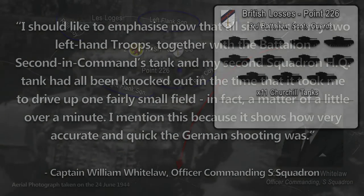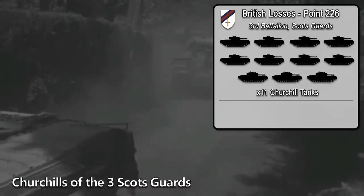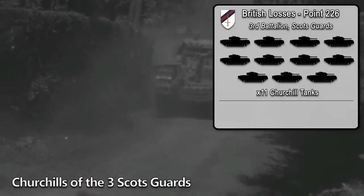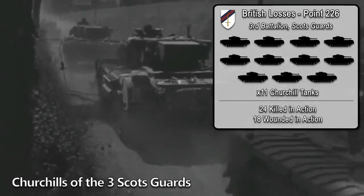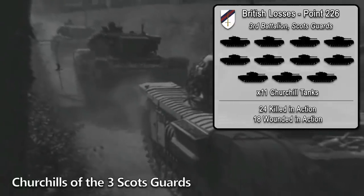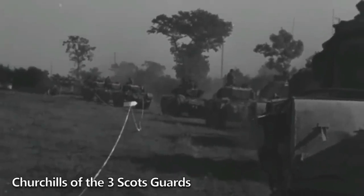In the space of up to 5 minutes, the two Jagdpanthers had knocked out 11 Churchill tanks, of which 10 belonged to S Squadron and the other to Battalion Headquarters of the 3rd Scots Guards. In addition to the loss in tanks, the British suffered heavy casualties as a result of the counterattack, with 24 men sadly losing their lives and a further 18 becoming wounded. Following the onslaught, S Squadron had effectively ceased to exist and was reduced to only 4 Churchills.